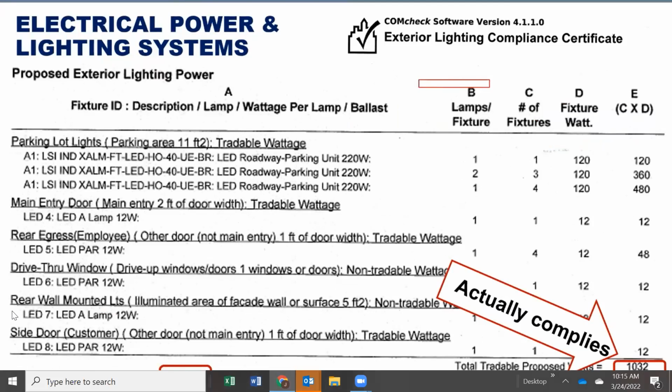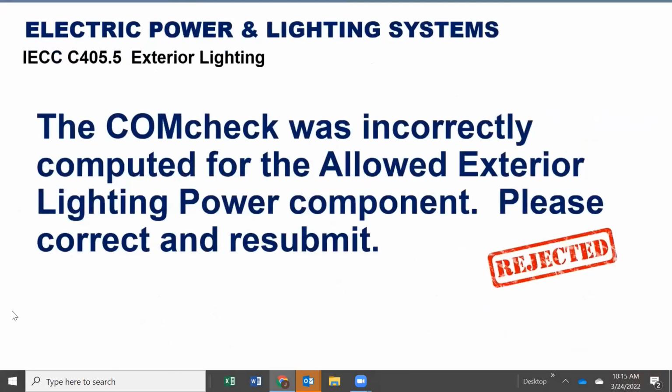It would comply, but we are not going to allow that sort of bogus computation on a compliance certificate, okay? So the rejection note is going to be the COMcheck was incorrectly computed for the allowed exterior lighting power component. Please correct and resubmit, okay?